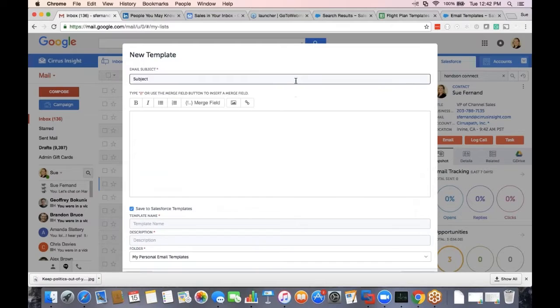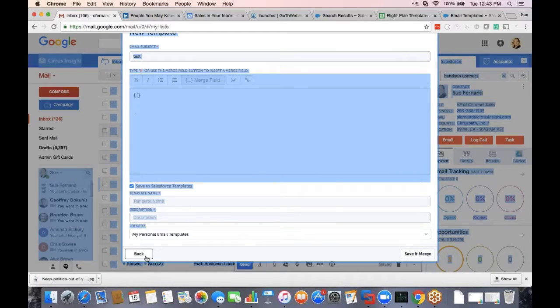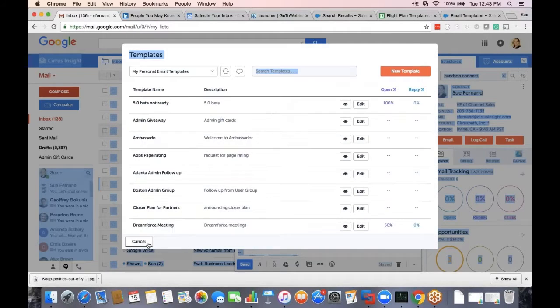So they brought the Salesforce template editor into here. So I can just use all of my merge fields from here. I can insert images, I can insert links. You can again save it from here into your Salesforce email templates too. So you don't have to go into Salesforce to create net new ones either. It's a super easy feature there.